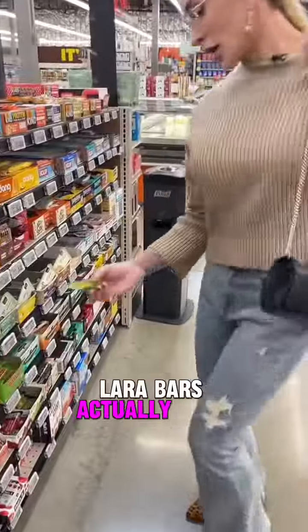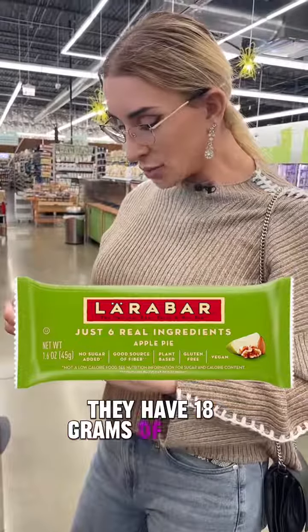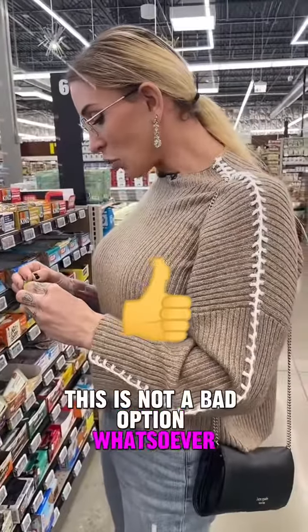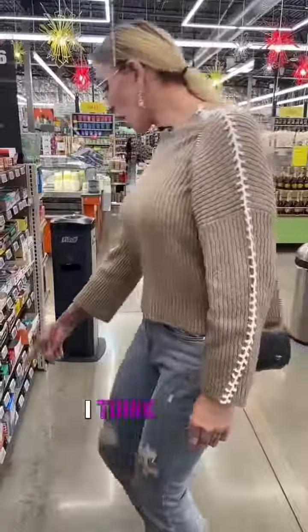Lara bars, actually, I have given these to Mia before. I like these. 0 grams of added sugar. They have 18 grams of sugars, but it's because it's all natural from the fruits. This is not a bad option whatsoever. Chris, 220 calories in this tiny little thing. I think I like these.